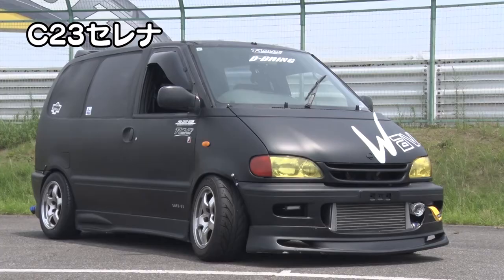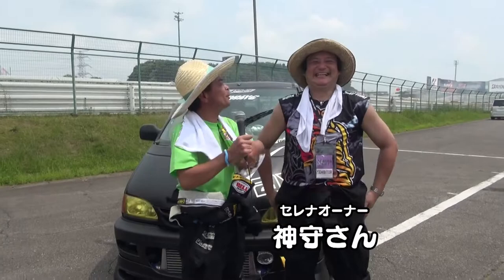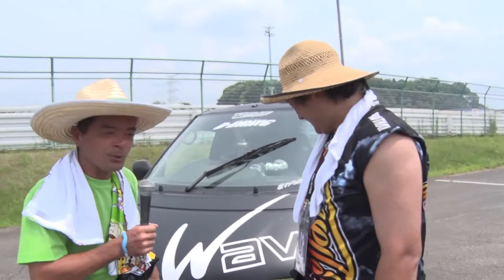Nissan Serena C23. Serena's owner, Kamimori-san. First of all, Serena, it looks like a machine that is used for farm work, and us with straw hats and towels. I've never seen this. Originally, was there a manual transmission and turbo? There is no turbo, but there is a manual transmission with a naturally aspirated SR20 engine. An S14 turbine is attached to the SR20 for 290 horsepower. Indeed, did you add a turbo?